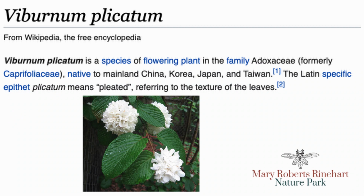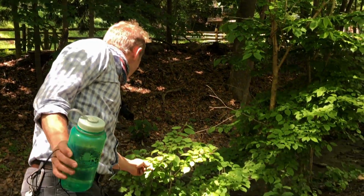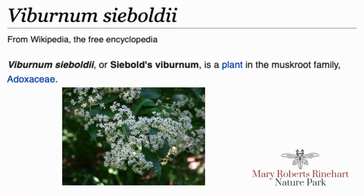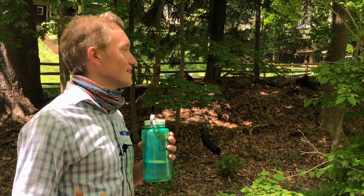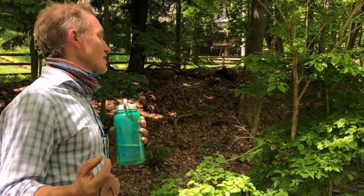It's got white flowers, and then this one is small, but the leaves look like a plicatum. The other one is Viburnum sieboldii. These are 2 East Asian plants that do well in a very similar rainfall pattern. Here they don't do anything for caterpillars. They do a little bit for some generalist bees.